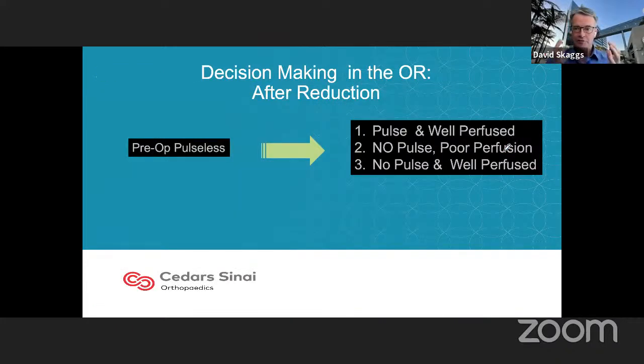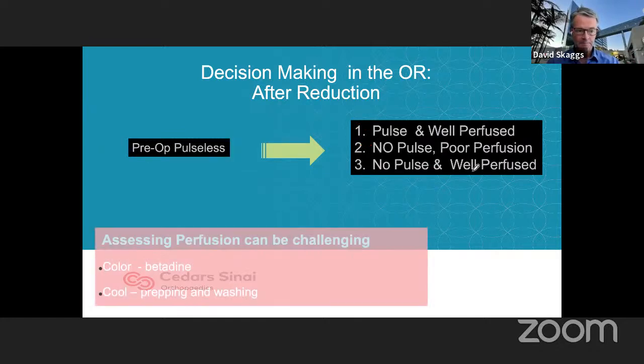Okay, now let's shift to we're in the operating room. We came in with a patient who is pulseless, and there's 3 different options. After you reduce the fracture, the hand could be 1, good pulse, good perfusion, 2, no pulse, poor perfusion, or 3, no pulse and well perfused. These are the only 3 options. Let's look at them one by one.